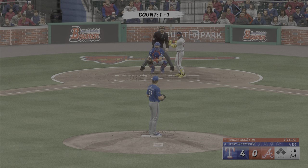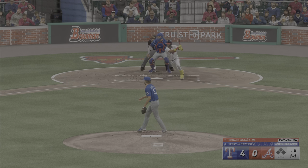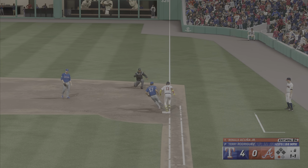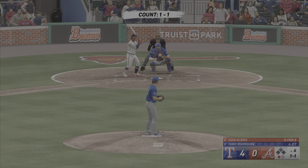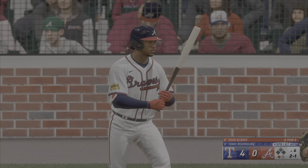And we're back onto the bottom of the 8th. Now the leadoff spot for the Braves, Ronald Acuna Jr. Can't run it cleanly, but he wins the foot race to first. Good job of knowing how much time he had there. And next for Atlanta, Ozzie Albies.